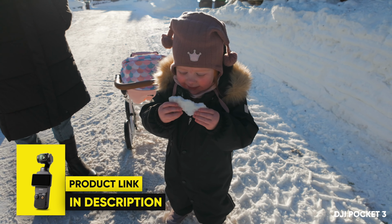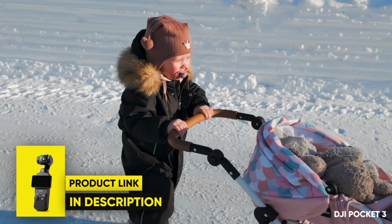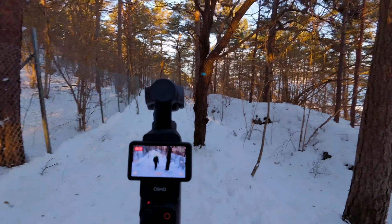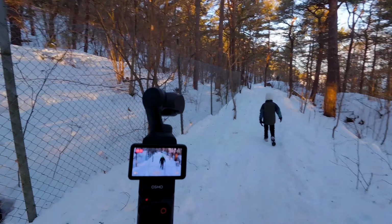And that brings us over to the next one, which is the Pocket 3. This is something I've been using a lot here at home with the kids. Unfortunately, it has been snowing and raining every other week, so I haven't really been able to shoot as much as I wanted. But my favorite thing with the Osmo Pocket 3 is of course going to be the 1-inch sensor and the image quality coming from this.